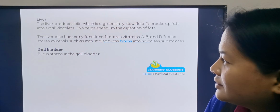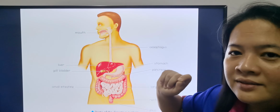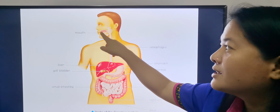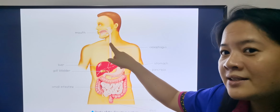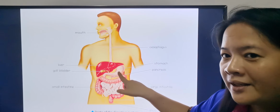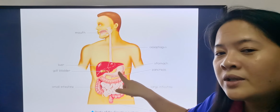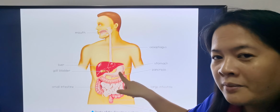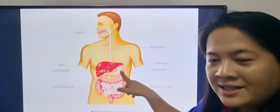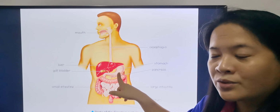Let's summarize the digestive system, okay? So again, from the start, the mouth will chew the food and make it into smaller pieces. When we swallow, the food will pass through the esophagus, and then it will go to the stomach. In the stomach, it will stay there for 3 to 4 hours. Digestion will continue in the stomach. The stomach contains gastric juice and stomach acids. And also the enzymes from the liver and the pancreas will go into the stomach as well.